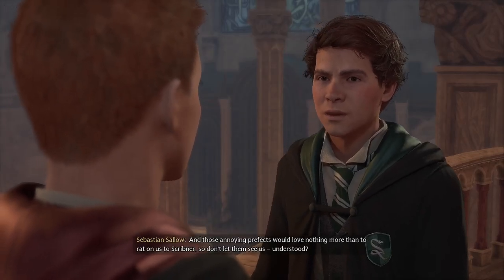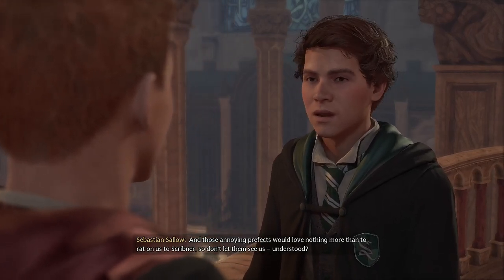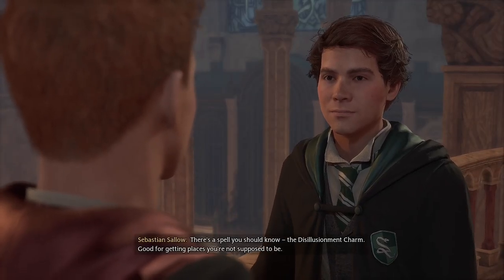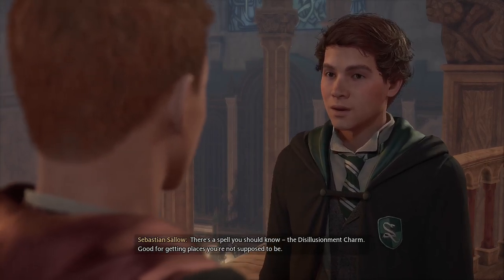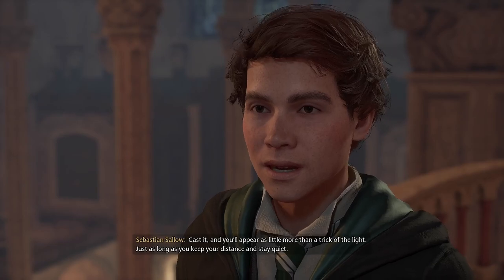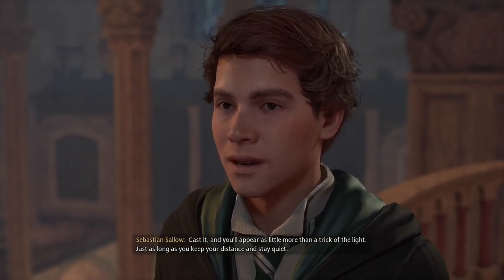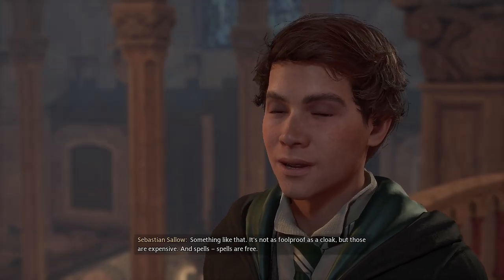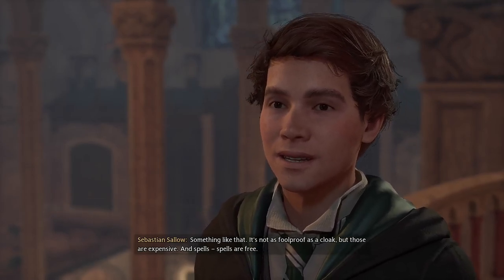And those annoying prefects would love nothing more than to rat on us to Scribner. So don't let them see us. Understood? I can be sneaky. Let's go. Hold on now. There's a spell you should know. The disillusionment charm. Good for getting places you're not supposed to be. Cast it and you'll appear as little more than a trick of the light. Just as long as you keep your distance and stay quiet. You mean I'll actually be able to turn invisible? Something like that. It's not as foolproof as a cloak, but those are expensive. And spells are free. Give it a try.